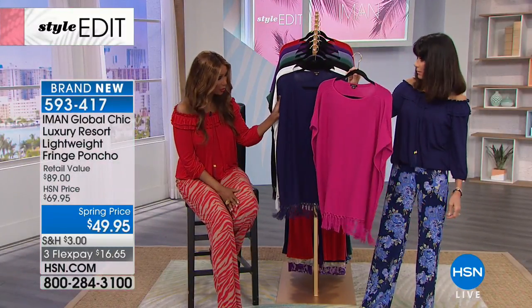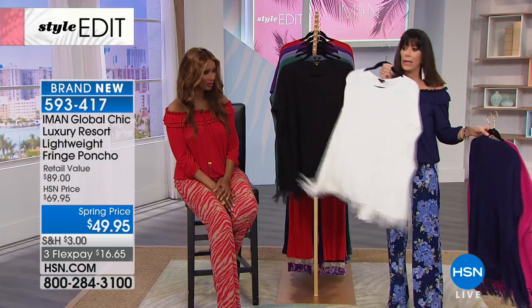Again, it works with everything, with the palazzo pant. There's the navy. Navy blue. Doesn't that look amazing? And the white. Oh my gosh, yes. Look at that white with the navy. Ooh, that's going to be gone soon.